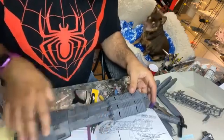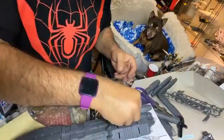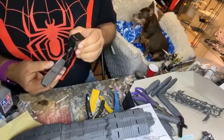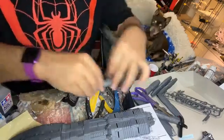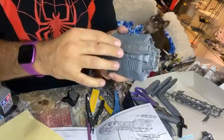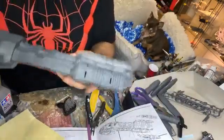Okay. Let's stay on the top. Let's just do the top first, and then we can move on to the bottom. So this is going to go in like this. Okay. Very cool. Very simple.